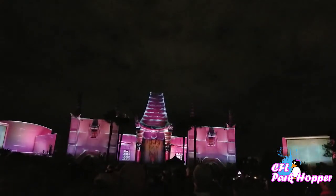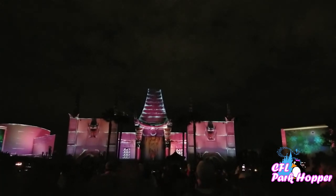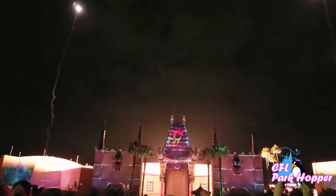Hollywood Studios invites you to join us for our Holly Jolly Holiday Spectacular. Get ready for a rocking good time and enjoy Jingle Bell Jingle Bell!